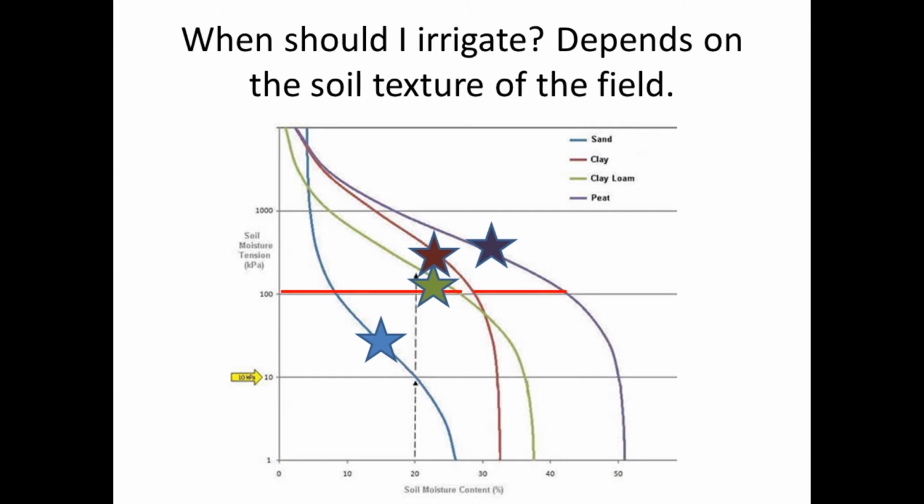How they're used, though, that's the problem. When should I irrigate? It depends on the soil texture of the field. So it says, okay, I'm getting a soil tension reading of such and such. Does that mean that I should irrigate?